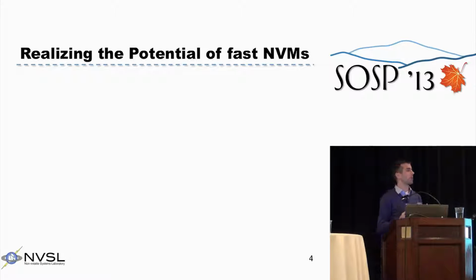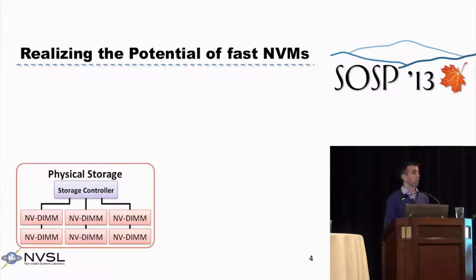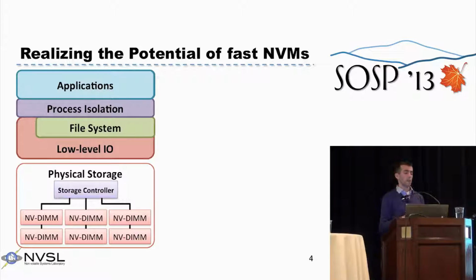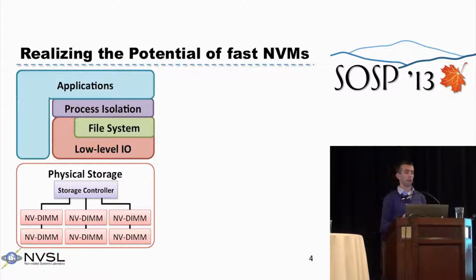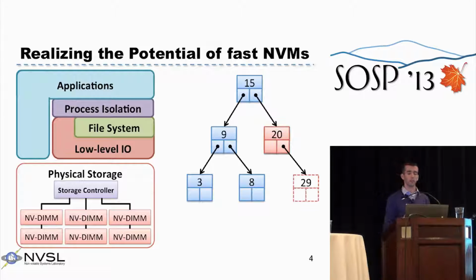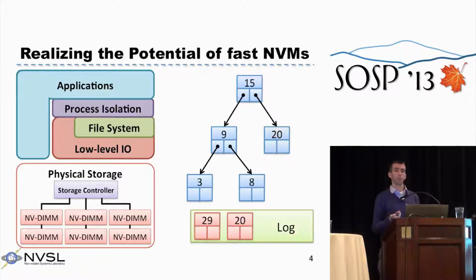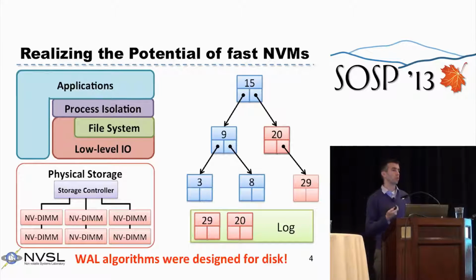So the problem then is, how do we take advantage or realize the potential of these new memory technologies? So we have a bunch of these new memories. We can build a very fast storage device with low latency and high bandwidth. We can take the existing software stack. We can optimize it to make access to storage fast. But then we have a bunch of applications that were still optimized for disk. So for example, if I want consistency guarantees in my application, like I want to do an update to this tree and I want to know that it's going to be safe in the presence of failures, I need to use a write-ahead logging algorithm. So I need to first write the data into the log on disk, and then I need to update it in place. So it turns out these write-ahead logging algorithms like ARIES were designed for disk.